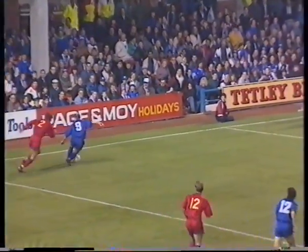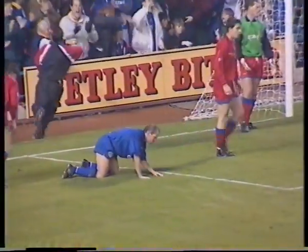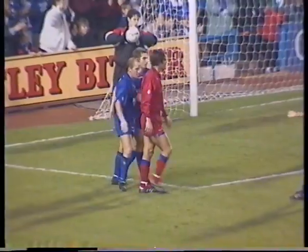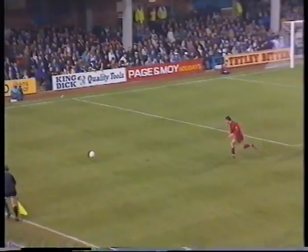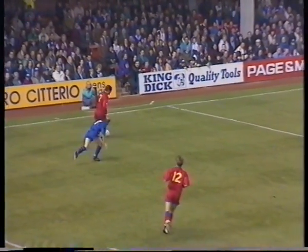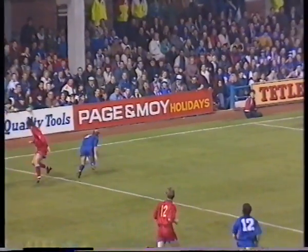Oh, good challenge from Speedy, and Joachim's all alone. That must be a penalty. Well, there was no doubt about that. Dreadful mistake at the back by Gary Poole. Speedy let him through. Joachim was all alone, and Poole had really no alternative but to pull him down.